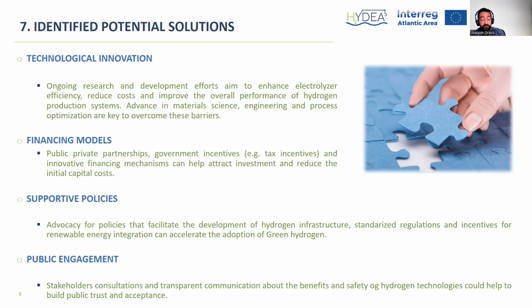Supportive policies: advocacy for policy that facilitates hydrogen infrastructure development, such as streamlined permitting processes, standardized regulations, and incentives for renewable energy integration can accelerate the adoption of these technologies and green hydrogen production. Also public engagement: the creation of educational campaigns, stakeholder consultations, and transparent communication about the benefits and safety of hydrogen technologies can build public trust and acceptance.